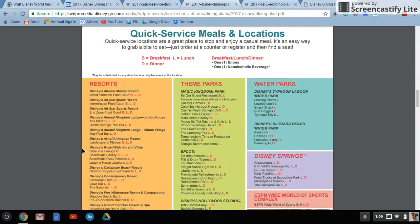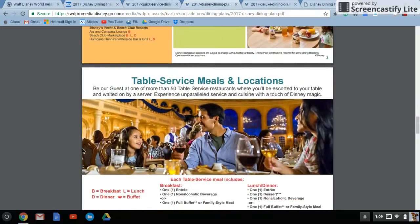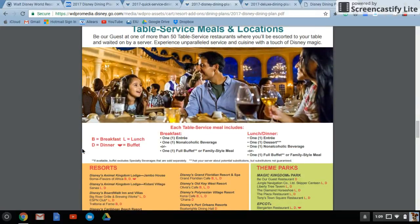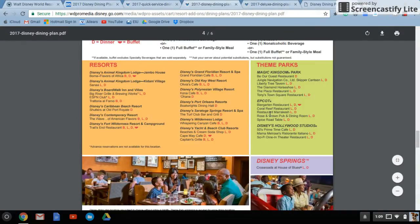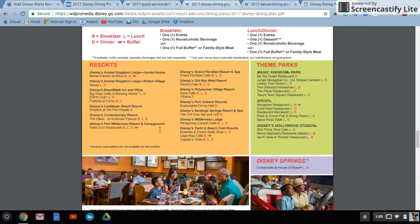So your quick service meals, just like previous that I just talked about, but your table service is a sit-down restaurant. You need to make a reservation for that. There are tons of locations. Obviously, I'm going to be really looking at Magic Kingdom and Epcot the most, because those are the theme parks we're going to be going to the most. I'm also going to be looking at my own resorts. So Whispering Canyon Cafe at Wilderness Lodge is going to be a really good option. And I'm probably also going to look at the other resorts that are around the Magic Kingdom where we're staying. So the Polynesian has some good options. The Grand Floridian and the Contemporary all have good options, okay?